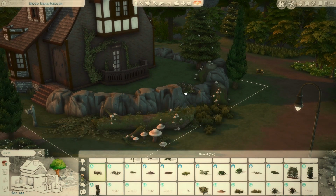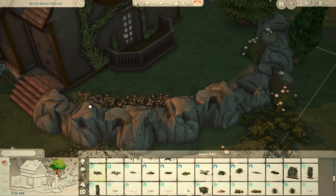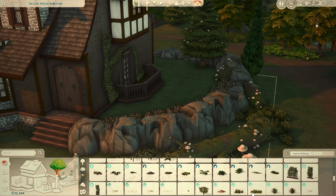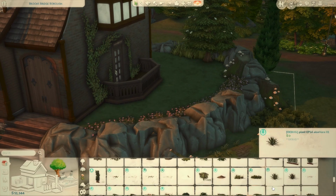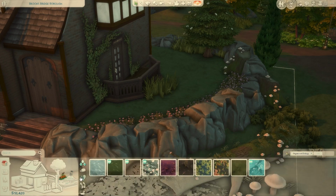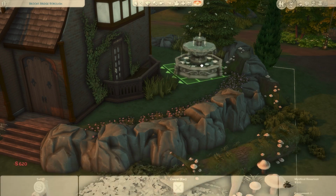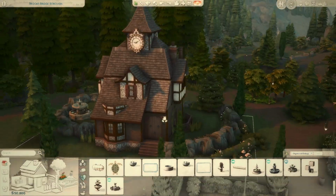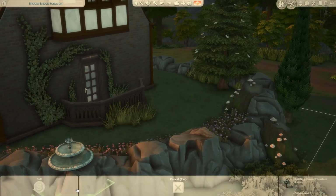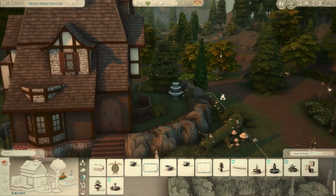It's a little garden. Another aspect of the Sim who lives here is that her passion is studying plants. So she has a little greenhouse area where she does her research and stuff, and she uses them in her spells upstairs. And so I wanted to make sure that there was a nice garden on the exterior of the library.